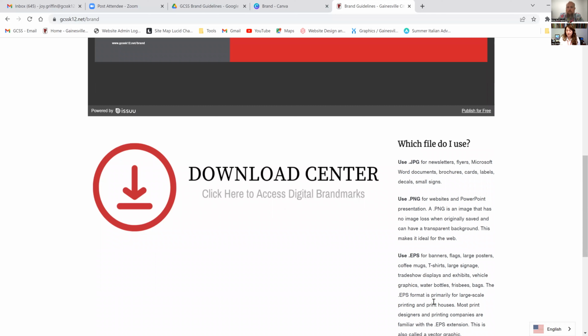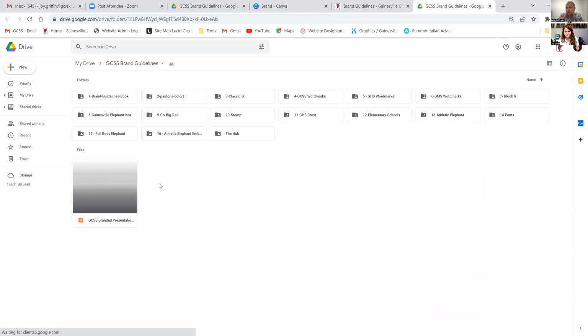Now, I mentioned to you earlier, Brian, that we did not include EPS files in this download center because we want to protect those as a way to protect the brand. I'll email them when necessary, but everything else is available in the download center. For those who may not know what an EPS file is, it's almost like an original that's got the layers and all the things, and we're going to keep those on lock. We don't want people manipulating the brand, making purple elephants, that type of thing. So that's our way of protecting the brand.